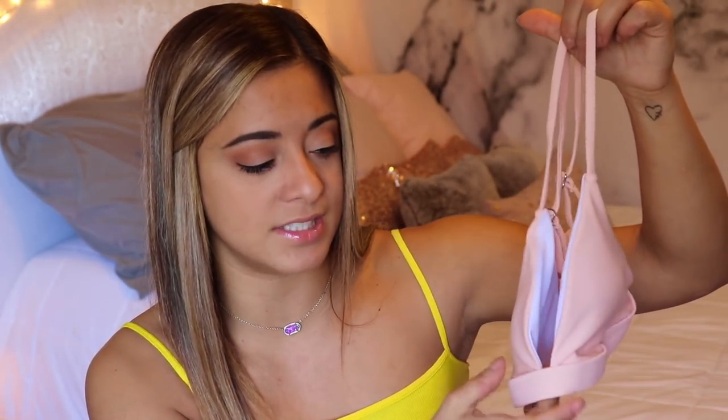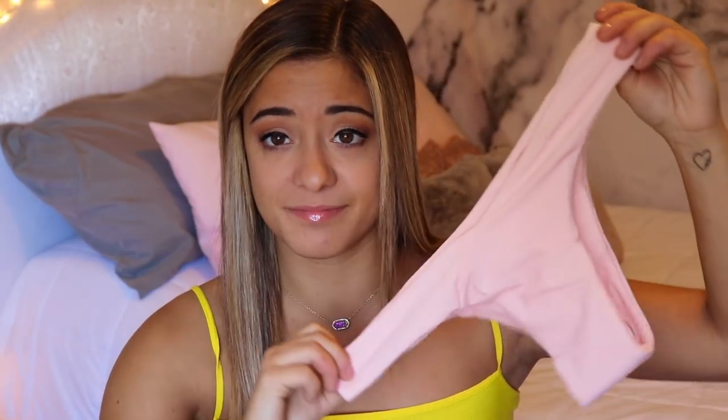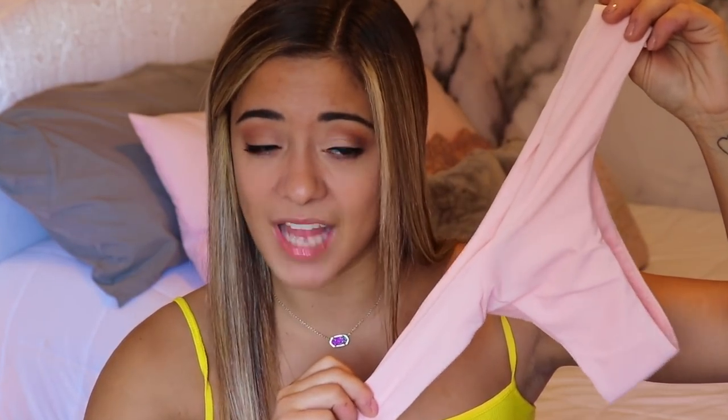And then the last suit I got is this baby pink color. It's a very similar style to that blue one I showed you previously, but it's for sure a different type of material. These bottoms look extremely cheeky. I'm really concerned about these bottoms, I'm not gonna lie.